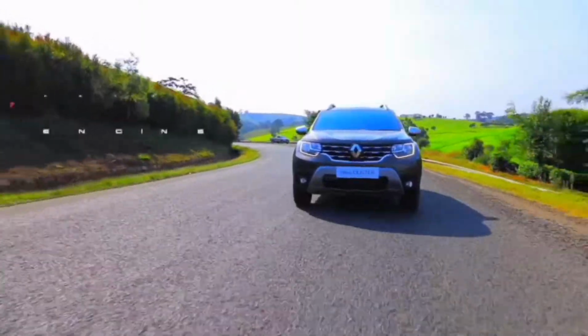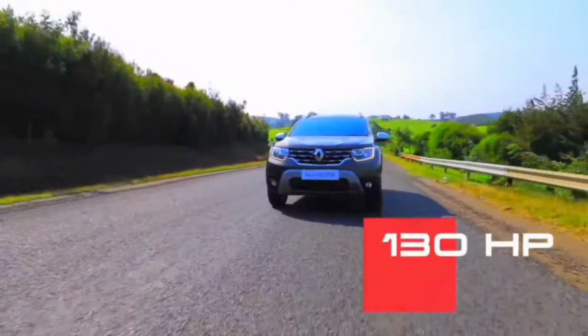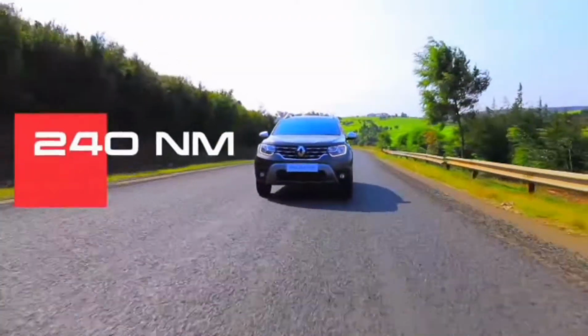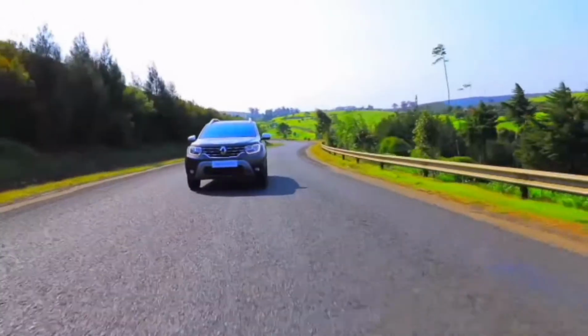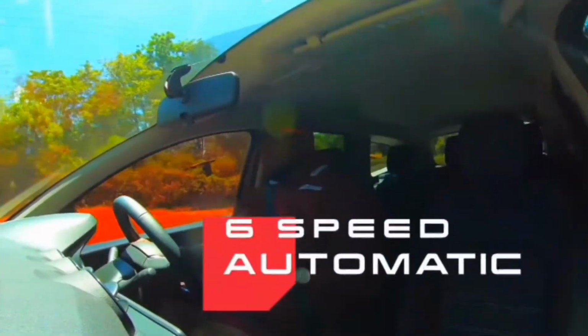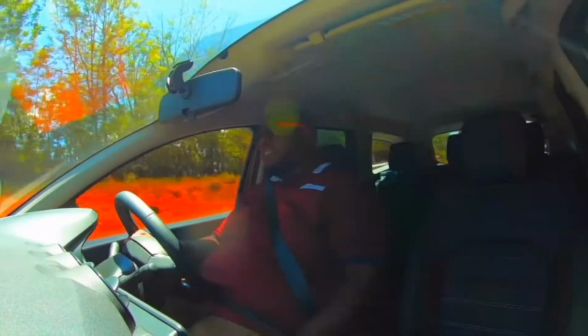Now up front, it's powered by a 1.2-liter turbo petrol engine producing 130 horsepower and 240 Newton meters of torque. Now all that power is sent to either the 4 or 2 wheels, courtesy of a 6-speed automatic. In some markets, you can get a 6-speed manual, but in this one it's an automatic.